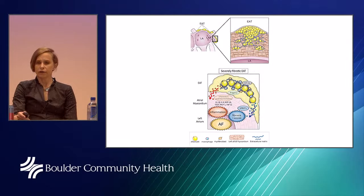So in this diagram, on the top left, you see a picture of the left upper chamber. That's where a lot of atrial fibrillation comes from, and that's where a great deal of this epicardial adipose tissue sits. On the bottom part of the screen, you can see a list of abbreviations: IL-6, TNF-alpha, VGF. Those are all different inflammatory chemicals that can damage and even scar the atrial cells, or the upper chamber cells.